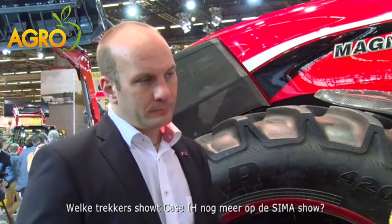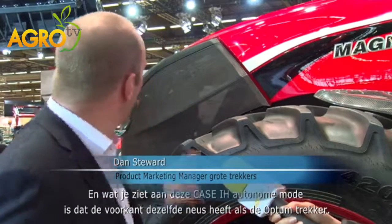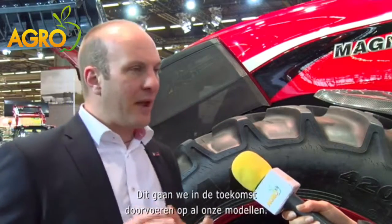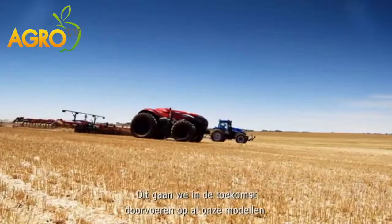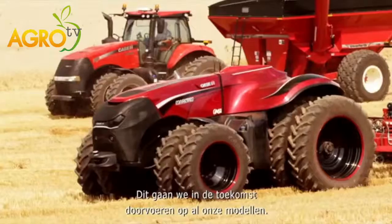Okay, what other tractors do you present here at SIMA? So we've got a number of machines here. We've got the Optum tractor, which we launched a couple of years ago. And one thing you'll notice is the look of the tractor at the front is actually based on the Optum tractor. So the Optum tractor showed our new styling, and then we've used that same styling approach for this. And this is the face of Case IH for the future.